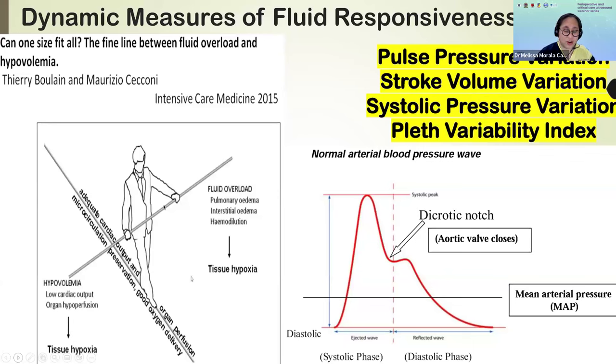An increase in the variation of pulse pressure, stroke volume, and systolic pressure greater than 15% all reflects fluid responsiveness. The pleth variability index is the same measure that is derived from the plethysmograph or the oxygen saturation monitoring. Next slide.